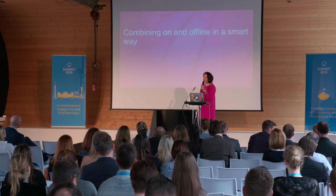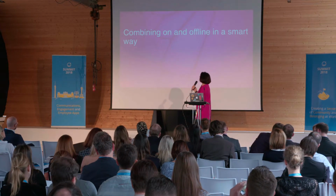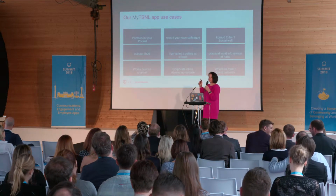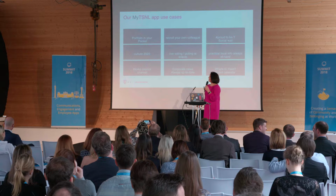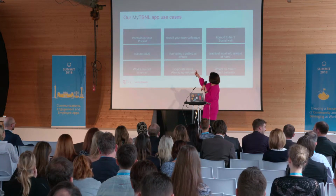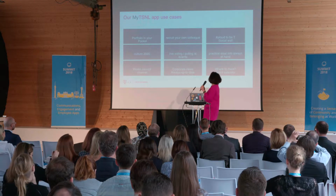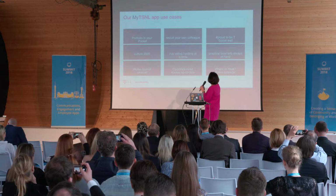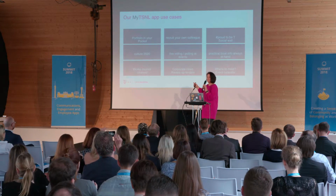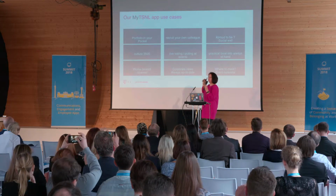So what did we do in combining on and offline in a smart way? This is an overview of our use cases. I will go into a little bit more in depth with you about Portfolio in Your Pocket, Recruit Your Own Colleague, and the Proud to be T social wall. That's something I don't have a particular slide about, but this is really something that people like.